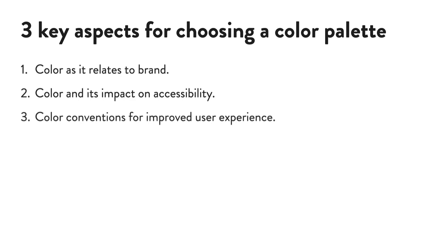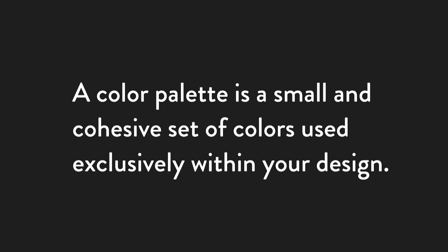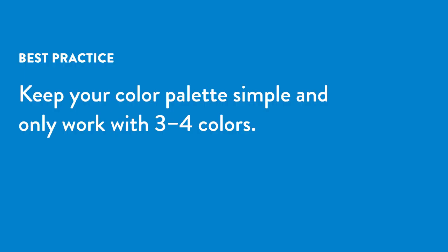A color palette can be defined as a small and cohesive set of colors used exclusively within your design. As a best practice, keep it simple and work with no more than 3 to 4 colors in your designs.